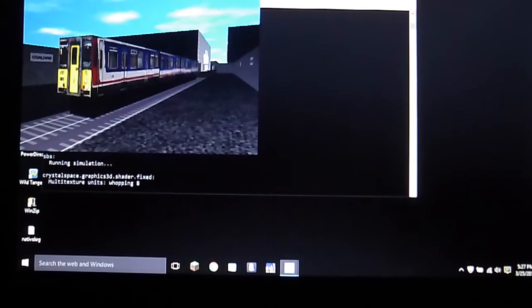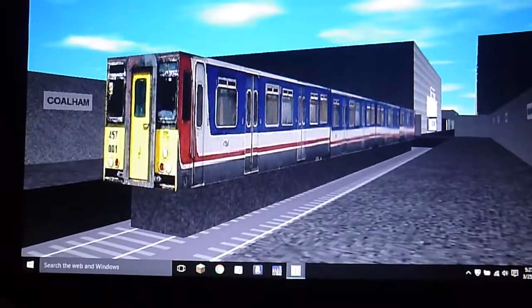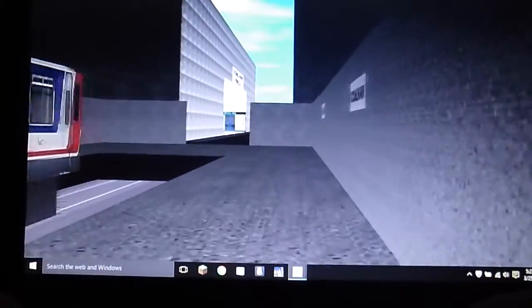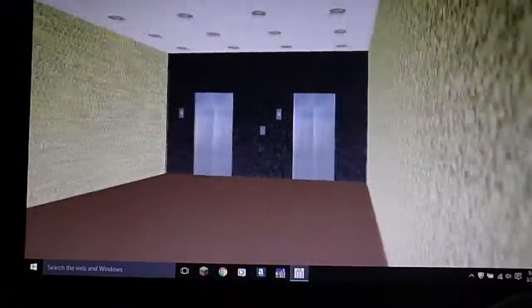Skyscraper Benno Edition. Today we are going to be doing High Street, Coalham High Street. Okay, here we are. Start going by right. Let's go into the council offices, which have Mitsubishis.